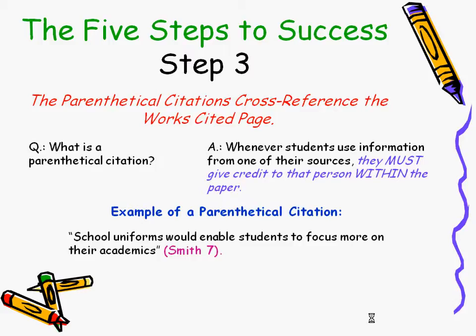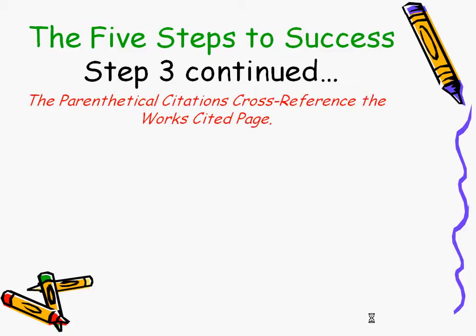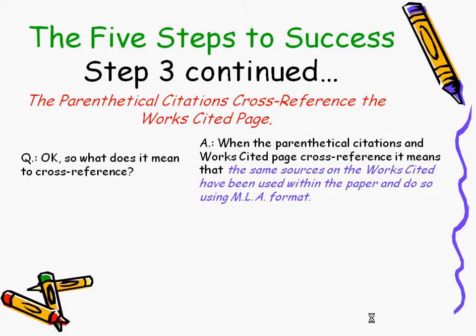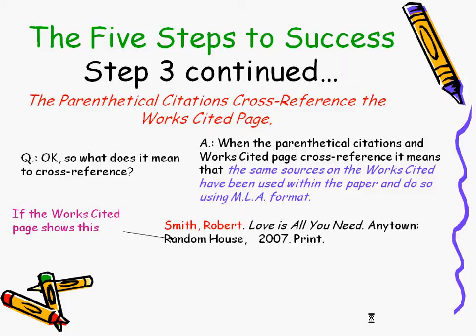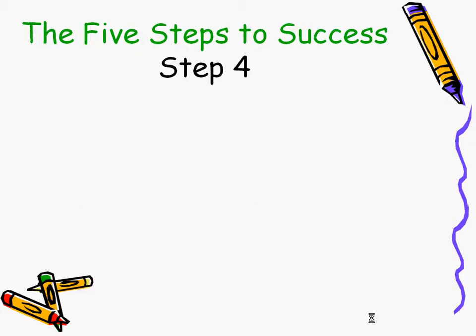In this case, it is in the pink. It says Smith 7, which means it comes from a document written by Mr. Smith on the 7th page. It is in parenthesis, hence the term. The citations need to be cross-referenced in the works cited page, and here is an example of how that works. This would be a work by Robert Smith, and the parenthetical citation would refer to Smith as the first word in the parenthetical citation, and of course the page number from which the information was found.